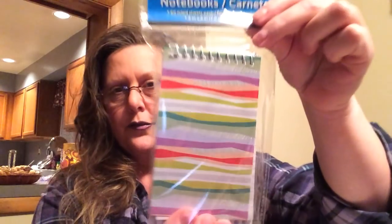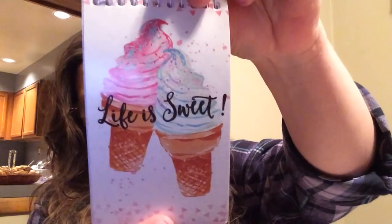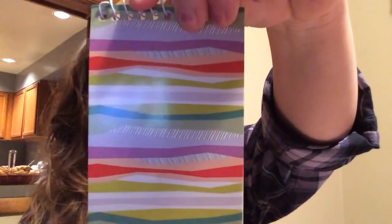Okay. Jot, jot, jot. This is a pack of their four notebooks. They're 3x5s. I'm just going to open it here so you can see. Life is sweet. Sometimes. Most of the time. Of course, they are wire bound and lined. You don't get the design on the back, which I figured, for printing purposes. That's why you get four of these. But the patterns are cute. And then there's that pattern.